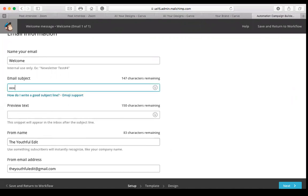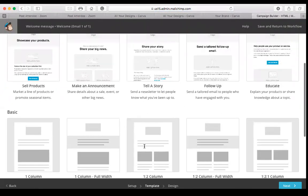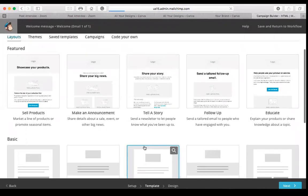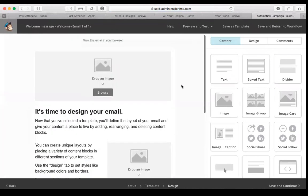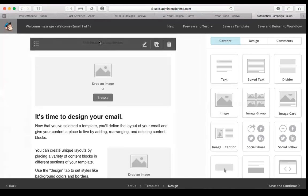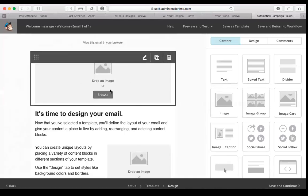Hold on, just for quickness. And then you'll have to select what sort of layout you want. So 9 times out of 10, I always just go with the basic option. So it looks a bit like this. So you can get templates that will be a bit more designed if you're someone that doesn't really have a creative eye. But other than that, everything in this you can customize. So you can get rid of that if you wanted, or you can add the image.